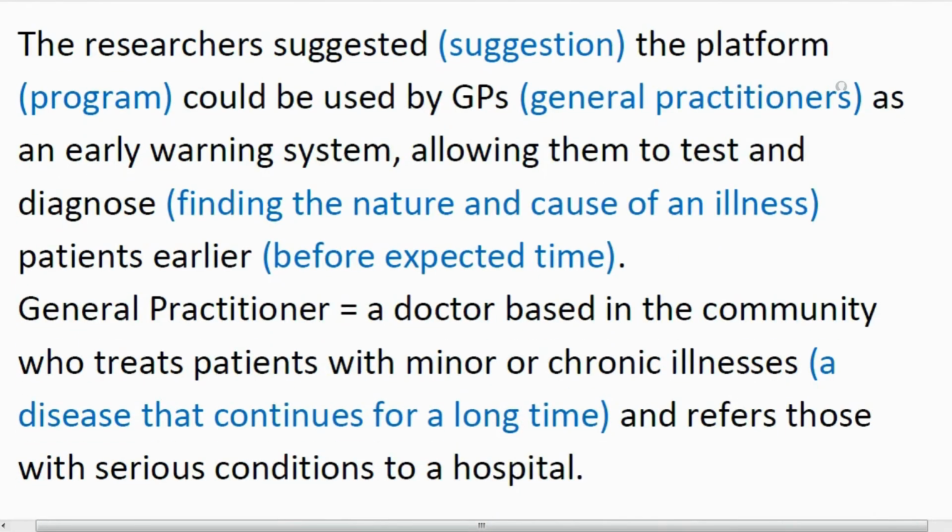The researchers suggest. Suggest is a verb. Its noun is suggestion. Some people say suggestion. Suggestion is wrong.